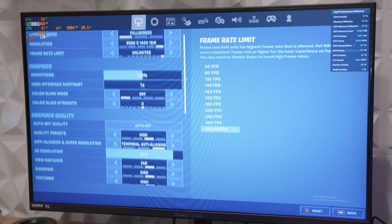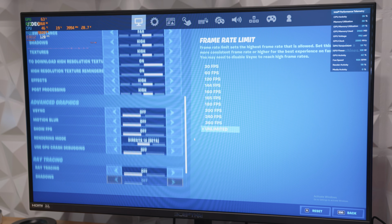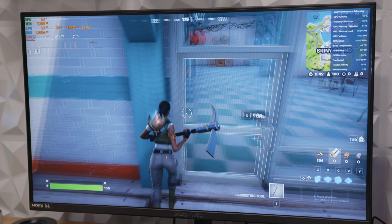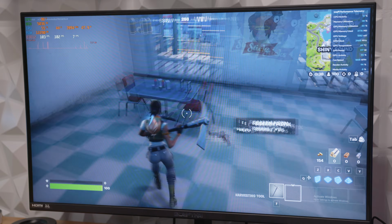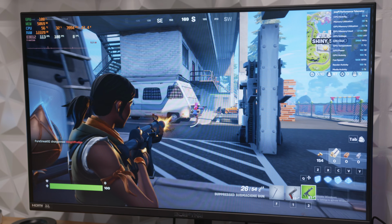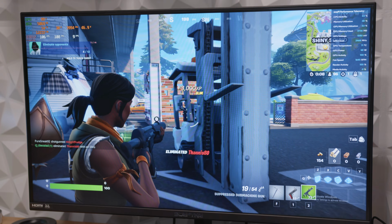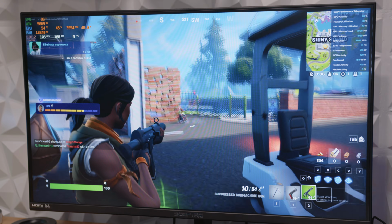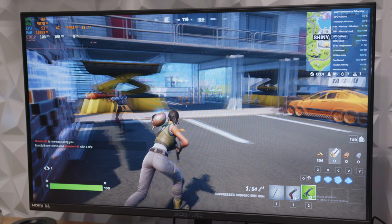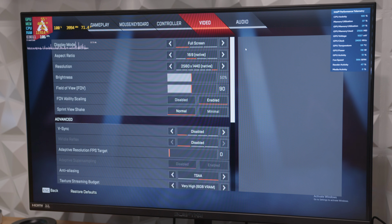Staying in the competitive shooters, I jumped into Fortnite, 1440p high preset with DirectX 12 enabled. One thing I noticed was that in the first few seconds, frame times were all over the place, but did quickly settle with occasional spikes of no more than 2 milliseconds. You'll also notice that I fixed the Intel performance telemetry on the upper right of the screen, so you can see GPU stats now. Next was Apex Legends.